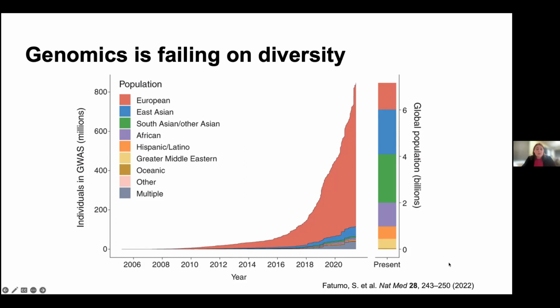And globally, Indigenous populations do make up less than 0.02% of GWAS studies. Due to historical traumas and past harms through research efforts, many Indigenous groups are hesitant to participate in recruitment initiatives.